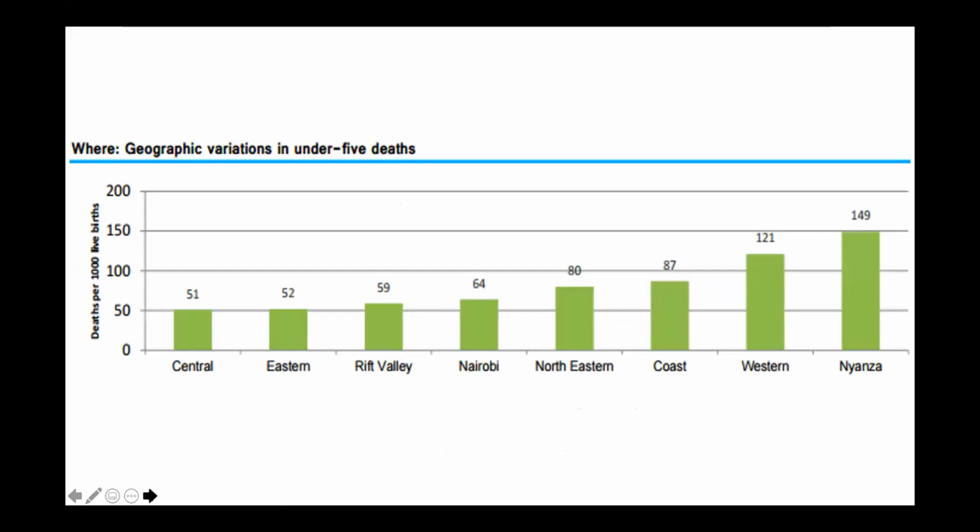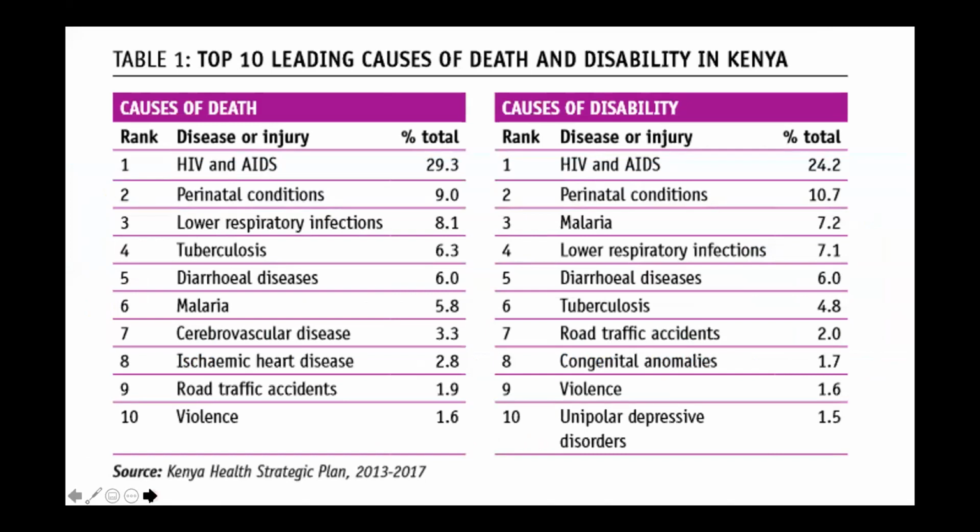And of course, with this presentation, we're also humbled to realize that what you are seeing as very bad news in maybe Kiambu County is actually the best situation in the country, with some areas averaging almost three times that rate. So it shows that this perinatal pathology cannot be taken lightly. Again, if you look at overall causes of death, perinatal conditions rank second, and overall causes of disability.